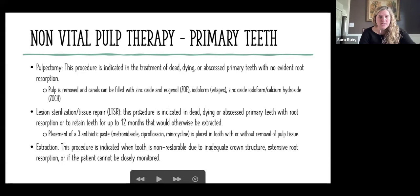And then sometimes you have to decide to extract the tooth if the crown of the tooth is not restorable due to inadequate healthy tooth structure, extensive root resorption, or the patient can't be closely monitored.